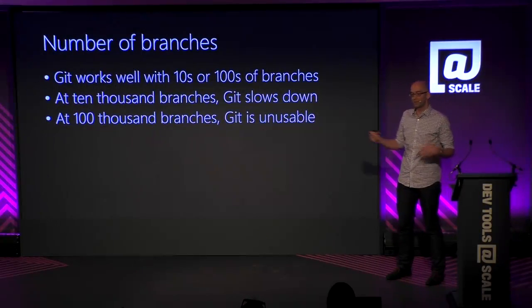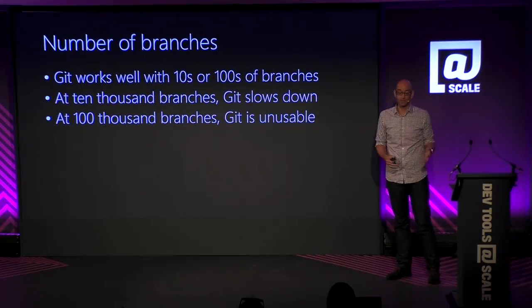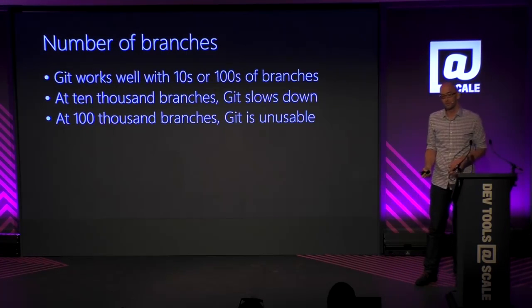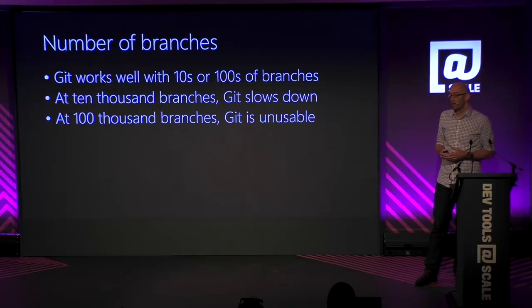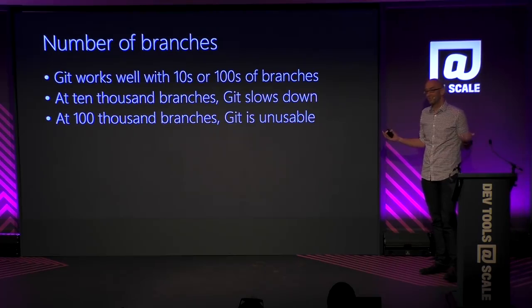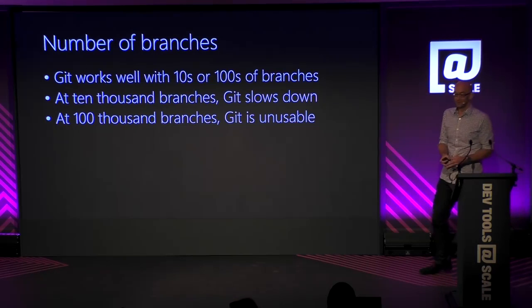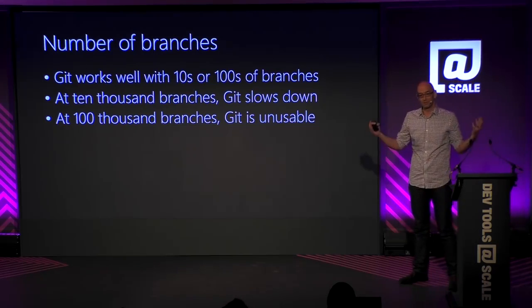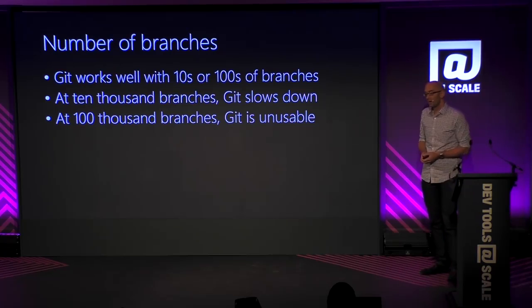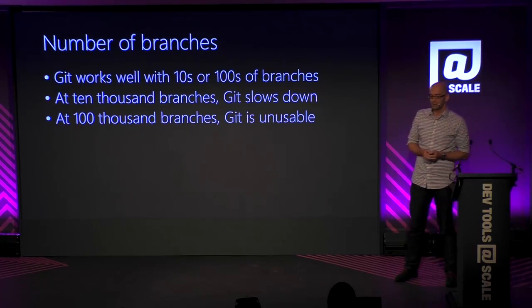We found that at around 10,000 branches, Git starts to get pretty slow. At 100,000, it's basically unusable. And you can ask yourself, who on earth would have 100,000 branches? And the answer is a team with 4,000 developers. Because 4,000 developers, even if each one just has 25 topic branches, you got to 100,000 real quick. So we had to find a solution to that problem.